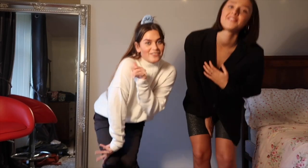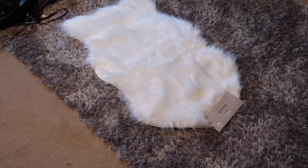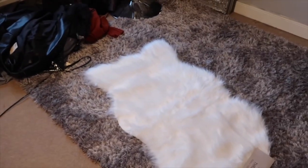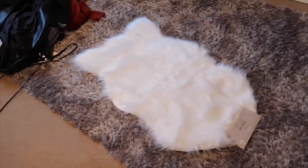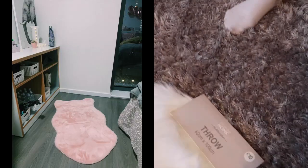So that's our last outfit, outfit number five. Side note, just to quickly add, I got this, it says it's a throw, but I think it's nice as a little rug in your room. £10, guys, £10. I was looking at ones from IKEA for like £40-50 for the exact same thing, and it's so fluffy, I feel like I'm stroking a dog. I've got a photo of it in my room, so you can see.